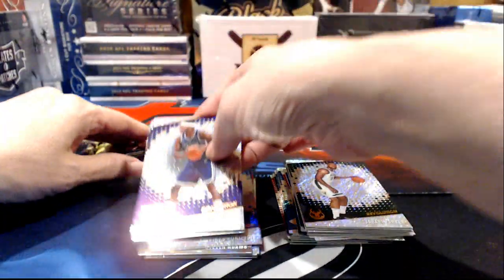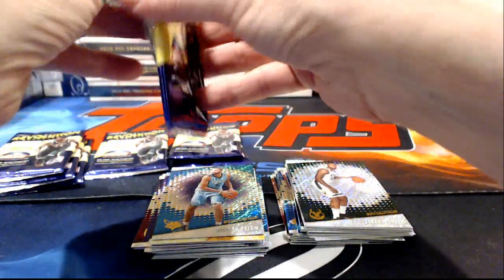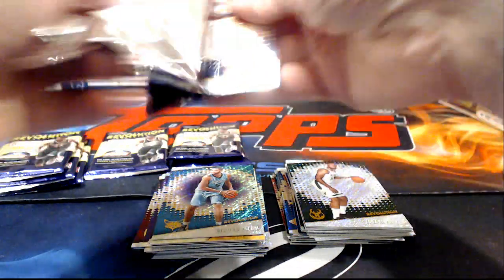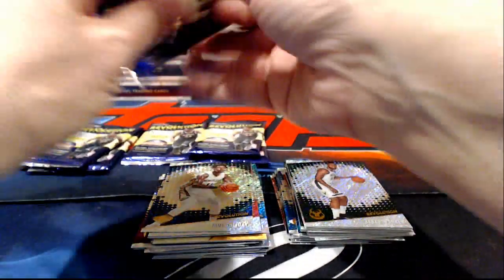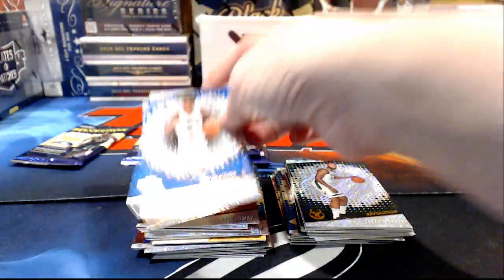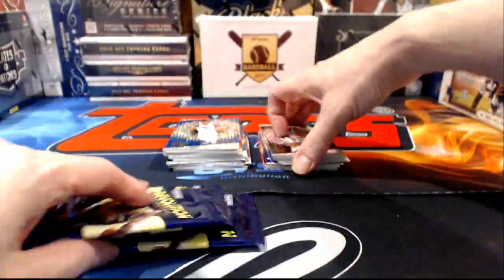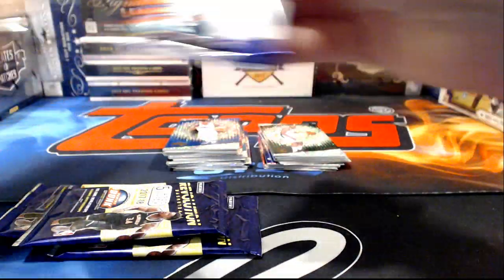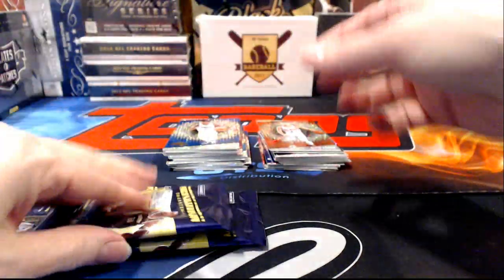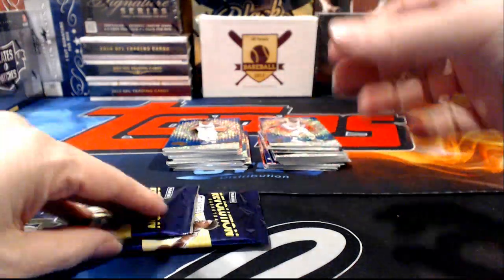And then I've got to work the Mosaic Prism in, which I think is due to arrive Wednesday, which is just so stupid that it takes that long to get here, but it does. But, of course, we're not going to break it on Wednesday because that's the day that Gypsy Queen comes out in baseball and National Treasures in football. So we'll break Prism Mosaic, I don't know, we might break it over the weekend, too.